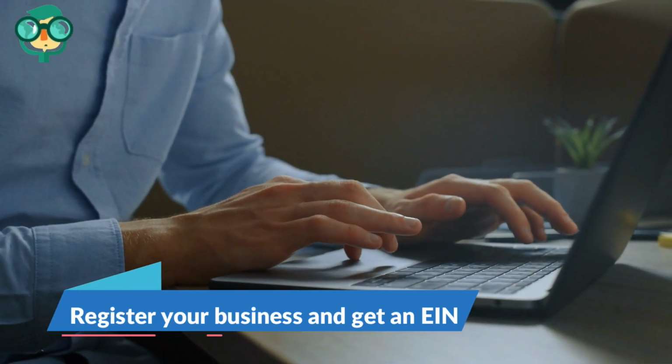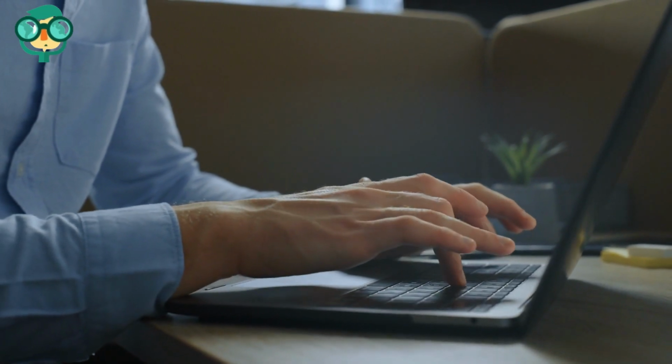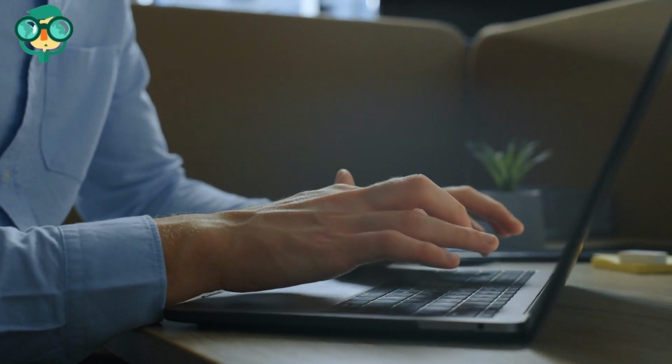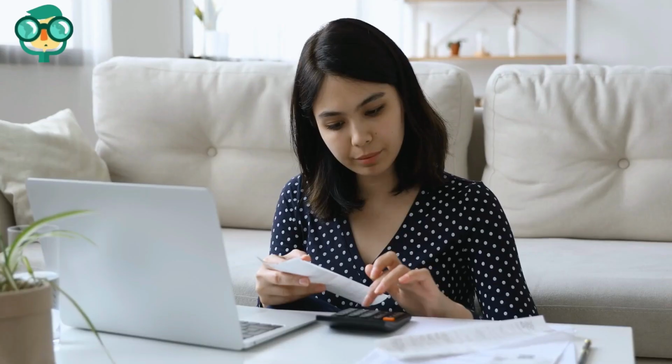Step 5. Register your business and get an EIN. Some states allow businesses to register online, typically through the Secretary of State or Chamber of Commerce website, but other states require businesses to register in person with paper documents. It's always wise to consult a business lawyer who can help you keep track of the documents and registrations your business needs to file. An employer identification number, or EIN, is helpful for businesses when applying for a bank account, filing taxes, and more. It's sometimes referred to as a business tax ID number.